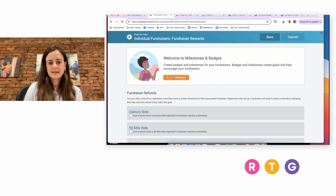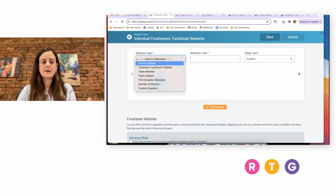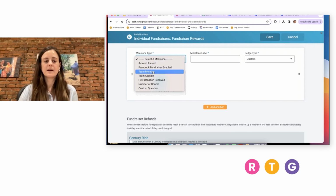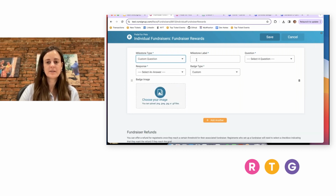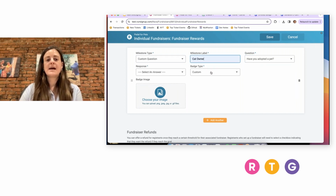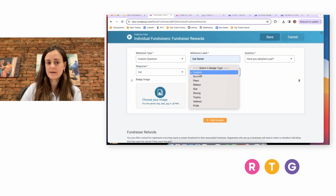I haven't added any milestones yet, but we can do that here. So this is the milestone type. And again, you can see all these default ones that are based off of common fundraising actions. But we can also now choose it based off of a custom question. And I've already added a custom question for "Have you adopted a pet?" And this one is going to be for cat owners, and I'm going to use a custom badge type.